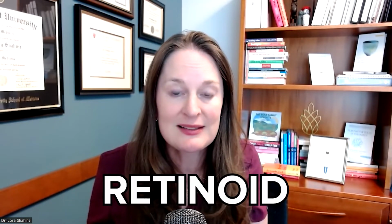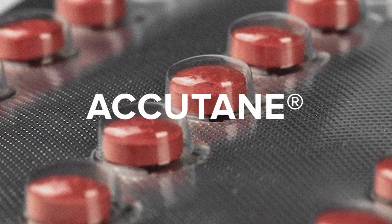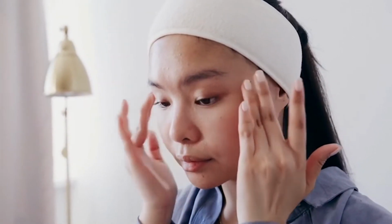Retinol is a family of chemicals called retinoids. These are derivatives of vitamin A that can be used in lots of different ways. You can have oral vitamin A derivatives like Accutane that help with acne, and you can have topical retinol creams that you can use on your skin to help with aging and fight acne in that way as well. These products can be over the counter or they can be prescription strength that you can get from your dermatologist.